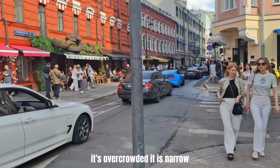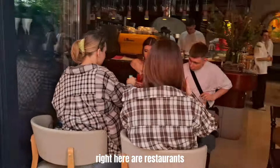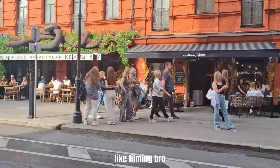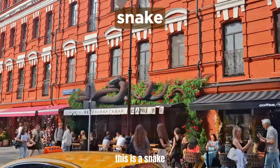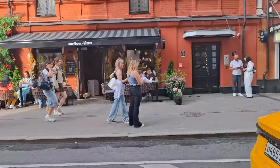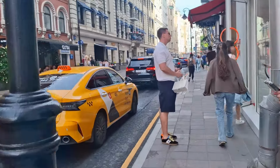It's overcrowded. It is narrow, really narrow street. Right here, restaurants, premium food. Like everyone is filming. What is going on? Like filming, bro. This is a snake restaurant. Wow. Pedestrians, that's crazy.